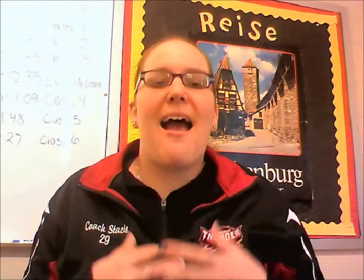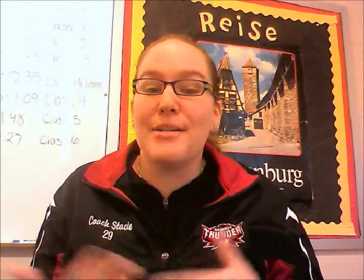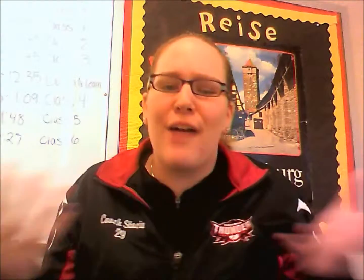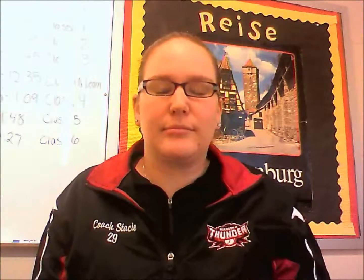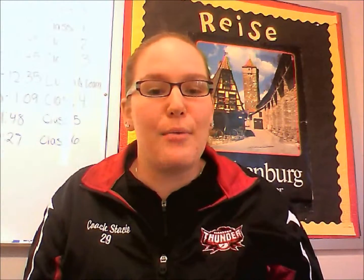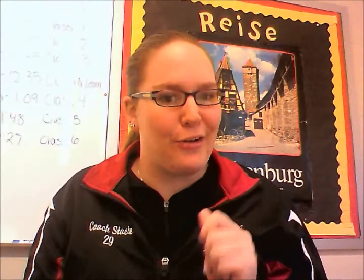And the last thing is have fun with it. Pin trading is a great way to meet cast members and other guests in the park. It's a great experience, especially for little kids, to interact with other people. It adds a little extra something special to your trip. So again, pin trading is a great way to interact with other people. It's a great way to accumulate and get that special thing for your collection that you're looking for.